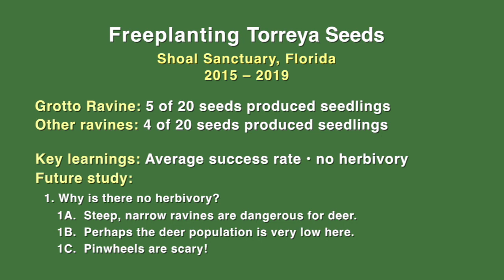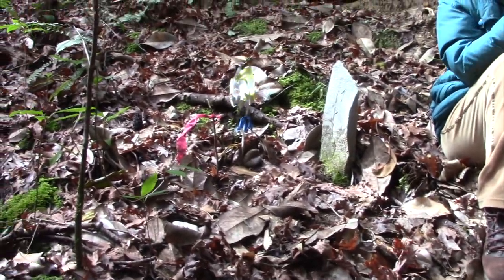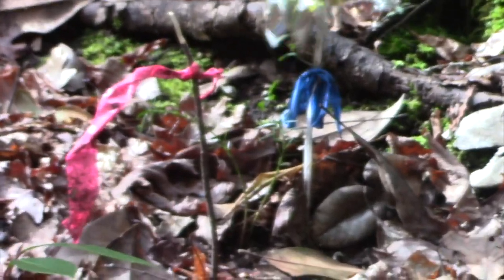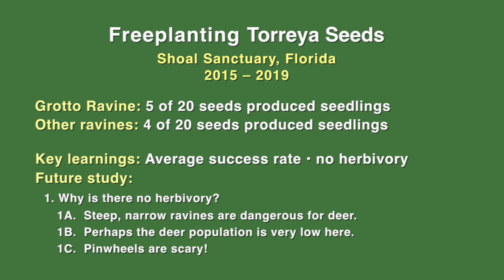Finally, another hypothesis, recall that the kids not only planted seeds, but they installed a shiny pinwheel at each site. It was a windless day when I visited, but a few of the video clips do show the pinwheels moving. That intermittent movement would be very scary to deer, and they'd remember that as a scary sight.